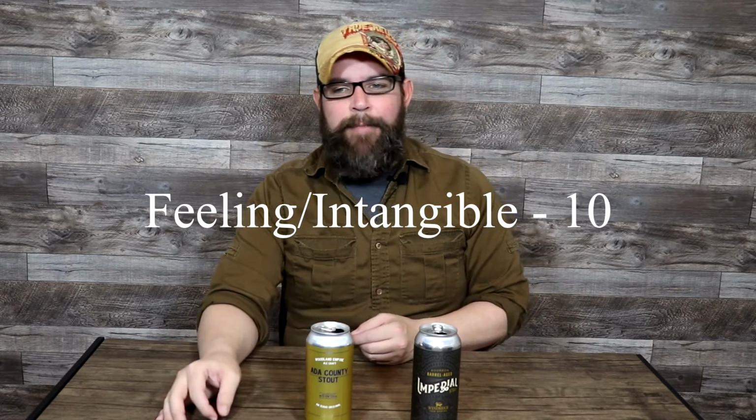For the feeling in the intangible, subjectively, I love this beer. I only took a few points off in a few categories. That's just how it came out. But overall, subjectively, I loved it. It gets a 10 out of 10.